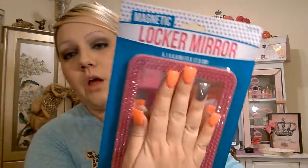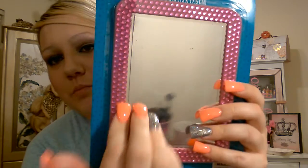So then I picked up, I thought these were a super good deal. The mirrors are a little bit chintzy, you know how they have that kind of foiled look on cheap mirrors, but I still couldn't pass them up for a dollar. It's this magnetic locker mirror. It's 5.1 by 6.9 inches. It looks like this.